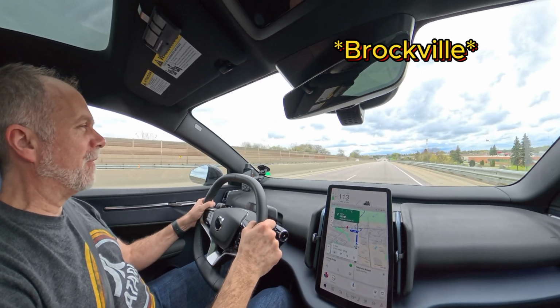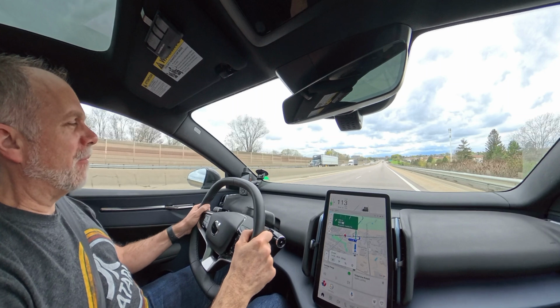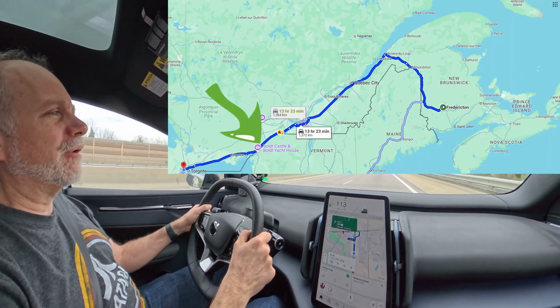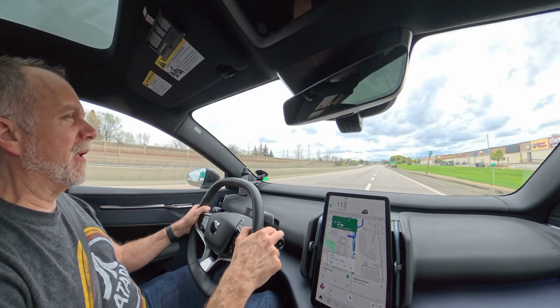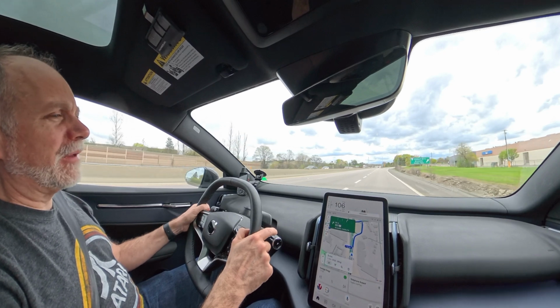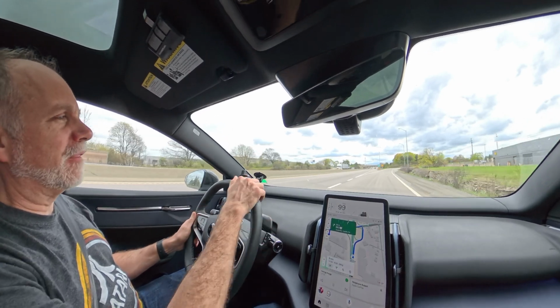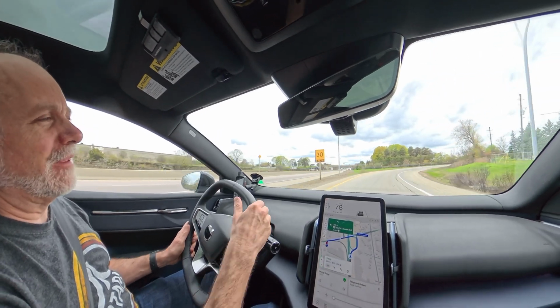Ontario, city of 1,000 islands. This is our 5th charge stop, and it's 3:30 in the afternoon local time. And we are set to stop at a Tesla supercharger. So hopefully this will be a bit easier to find than the one we had in Montreal. Let's turn that music down. We don't need that right now.